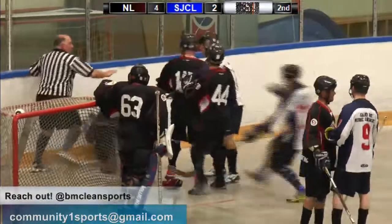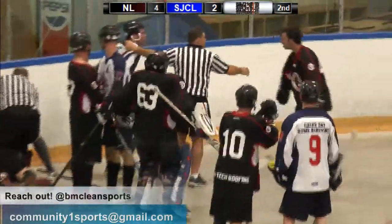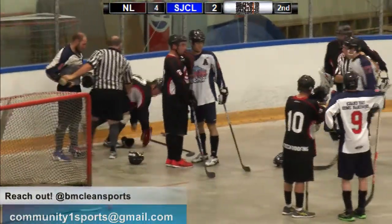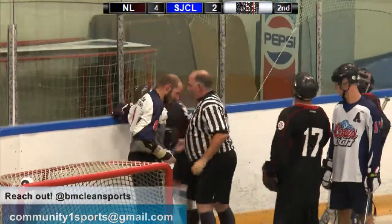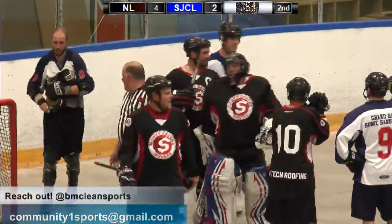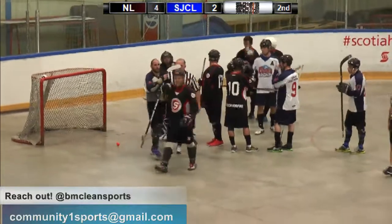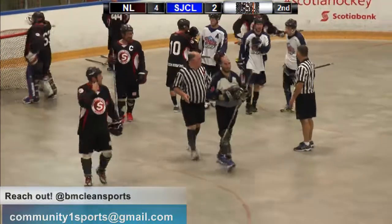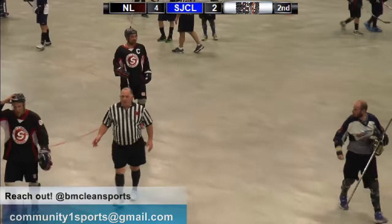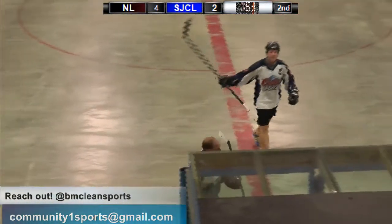Well, guys kind of kicking and fighting. Going into the boards. And now we see two more players going at it. That's Barry. Barry has his helmet ripped off. Goaltender getting in there. Barry having words. Hard to see who the first two players were. One was Savoie for St. John. It looked like the other one was Steve Richards. Trent Savoie and Richards are still jawing at each other as they go to the penalty box. So it's Trent Savoie and Richards really giving it to each other right now.